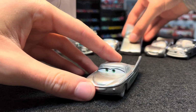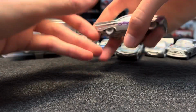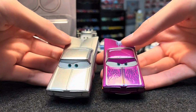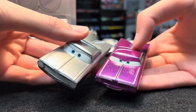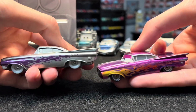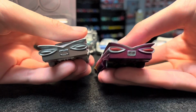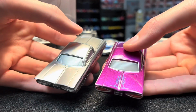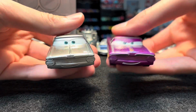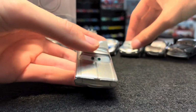Actually, you know what? I do want to show you guys Ramone next to the regular one a little bit more. Not so zoomed in. I feel like Ramone, they didn't really do him justice with this Disney 100 one. I mean, he's a cool car. He's a 1959 Chevrolet Impala. He just benefits from having some cool flames on his entire body and stuff, not just on the sides. Not my favorite, but I just want to compare him a little more.